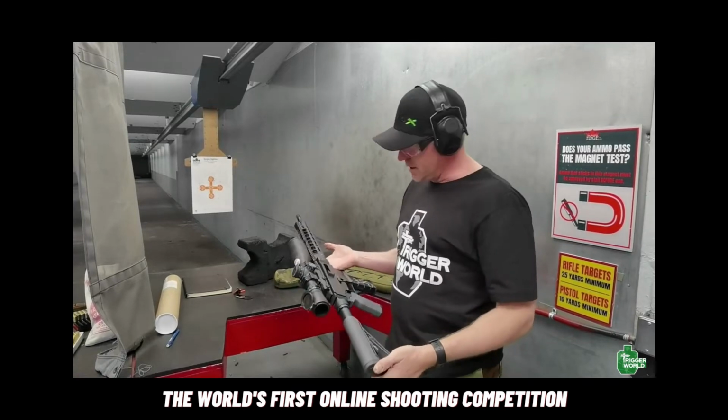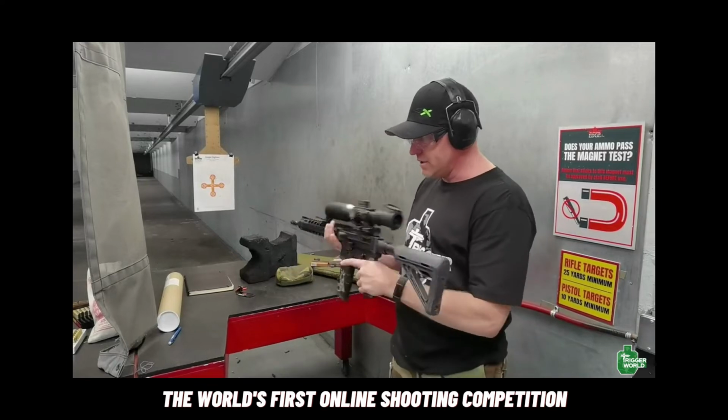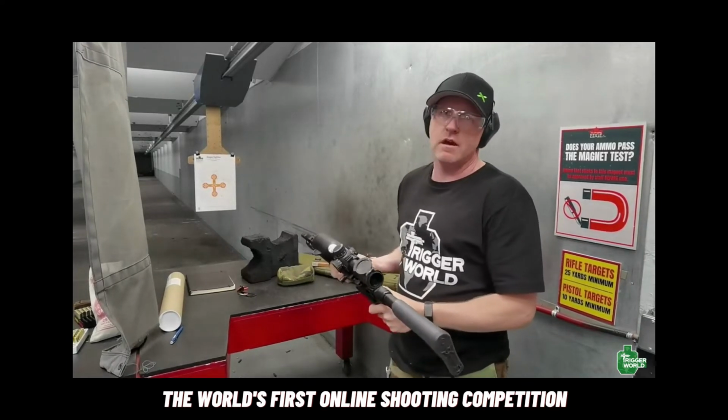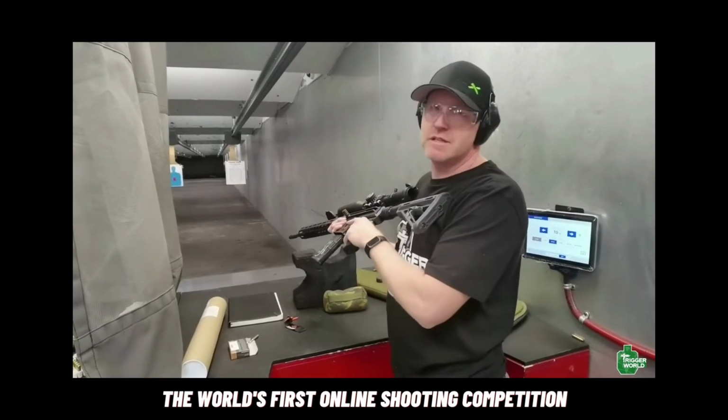It works really well. So hats off to these guys for making just a very, very solid, very ergonomic feeling gun. Fire off about 6 rounds. It's only 10 yards, but just to show you, this thing cycles.